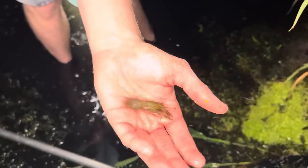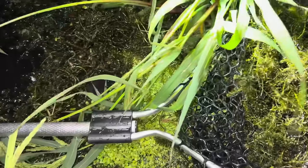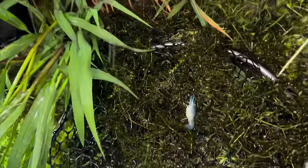Look at that. He's trying to kick out. Oh, he's feisty. Let's see what else we got. Come on, give me something good. Oh, my God, Rob. Oh, yes. We did it already. That was so quick, bro. Okay, this spot's on fire. No, this spot is on fire tonight, you guys.